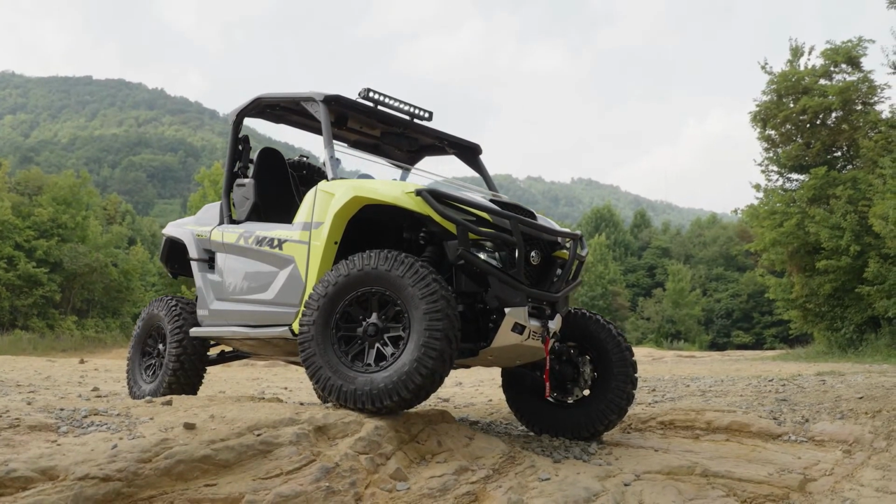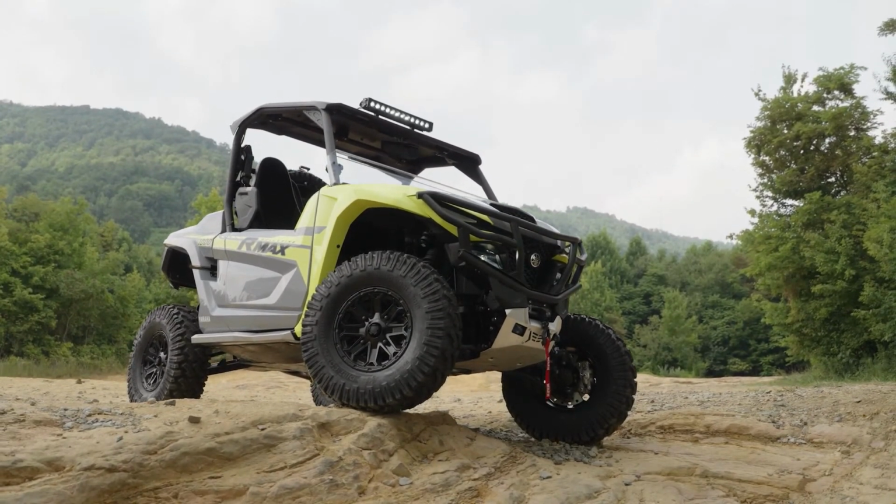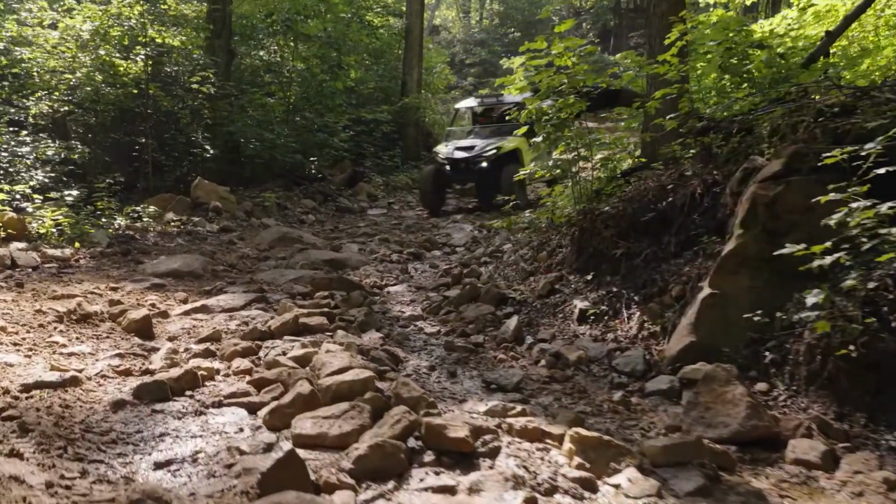And then we have another new accessory they just launched today. I'm not sure if you guys have noticed it, but I'll let you do the honors of unveiling that one. Yeah, the Gytr 4-point harness.